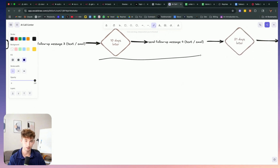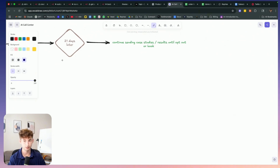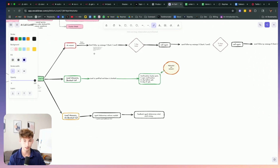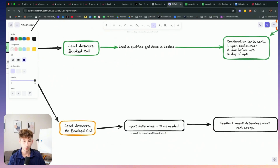Now, 10 days later, we're not going to call them again, but we're just going to send follow-up text messages, emails, same with 21 days later, and just continue doing this until they either opt out or unsubscribe, or until they book that appointment, that end goal. What this does is we're just sending unlimited follow-ups and really capitalizing on the leads that we already have instead of getting more leads.